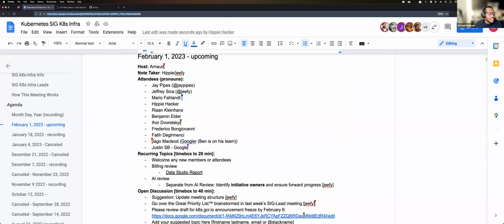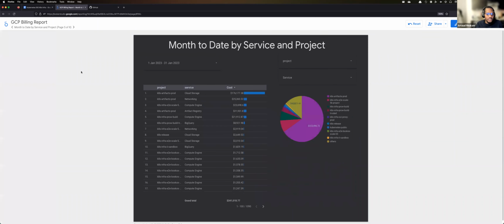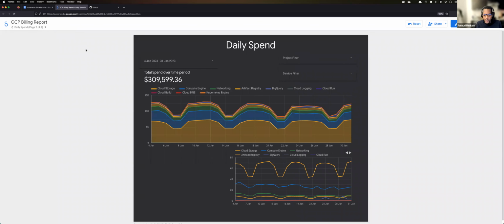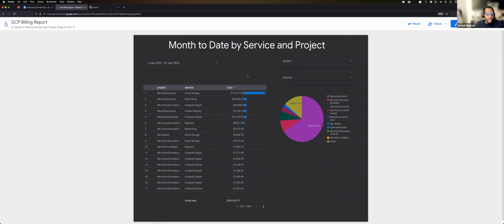Okay, no one. So I think next item is billing report, and since we have the first day of February, I think we can basically directly check spend for last month, unless something in the daily spend. Okay, let's go for the spend.